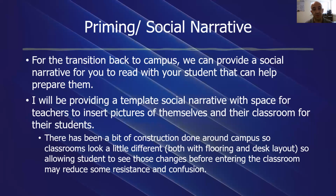And so some of our students are going to be getting off their transport, whatever it might be, on the north side of campus, especially if they're in the 5, 4, or sometimes the 3 building. It depends on where they are on campus. And there's also some construction that's happened. There's different flooring, different layout of classrooms. So anything that we can do there to sort of prep them.